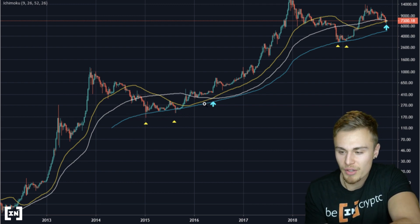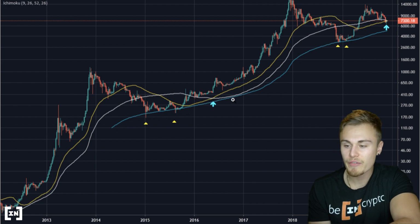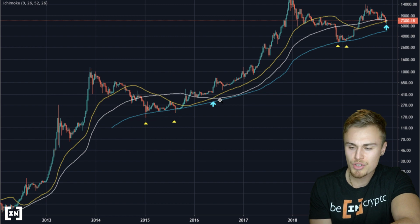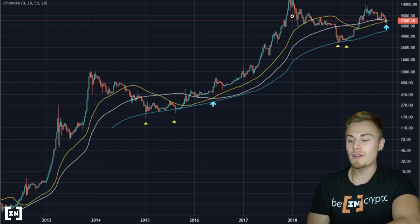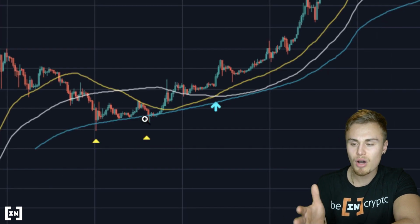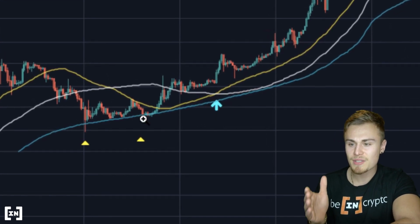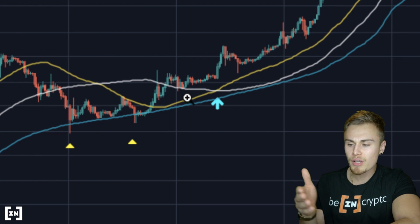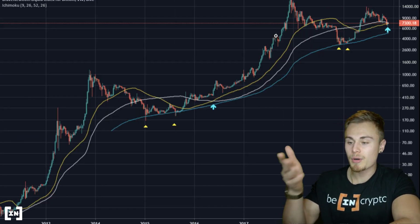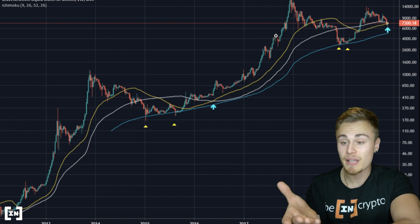We see the crossover between these moving averages right here. Once we see the cross within the moving average, that usually tends to be the signal of an uptrend, that swing to the upside. So you can see, followed by 2 points of contact on the 200-day moving average, we then seem to have movement, and that crossover, the bullish cross right here, and then we see the movement upwards, the massive rally in the price of Bitcoin.